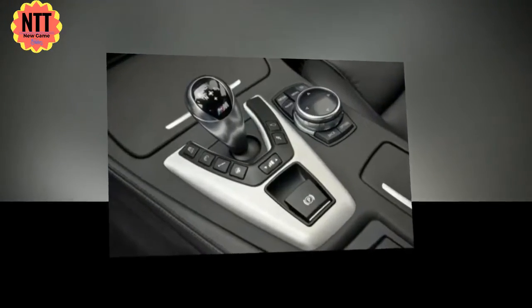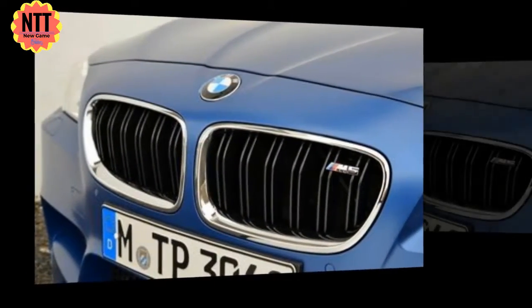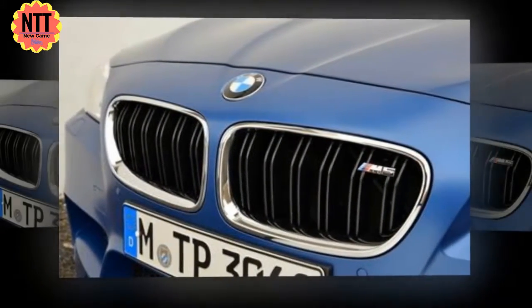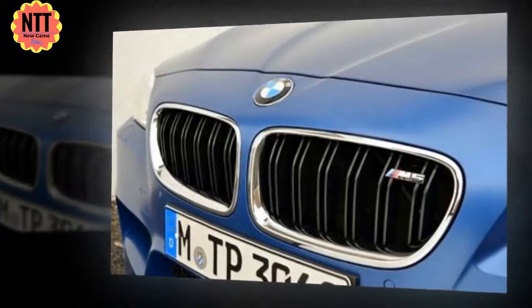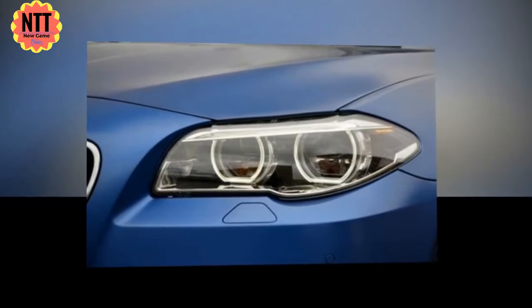2014 BMW M5 and M6 Gran Coupe with Competition Package. The M5 is a souped-up 5 Series sedan that packs a 560-horsepower twin-turbo V8 punch. It comes from a long line of high-performance sedans tuned by BMW's M division.